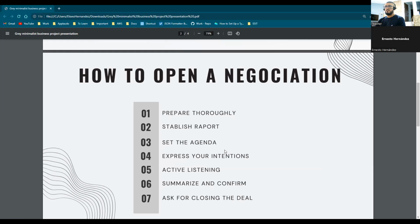Now you can express your intentions. Be ready that you may set a point that the other party is not willing to reach or is not liking your intention. Probably you're asking too much. But at a certain point, you will need to express what you're trying to reach from this negotiation.